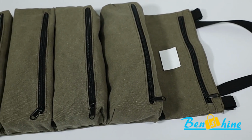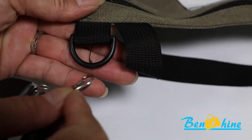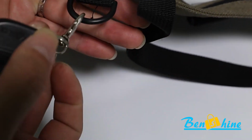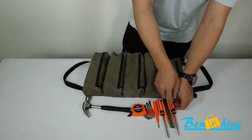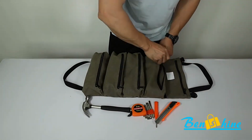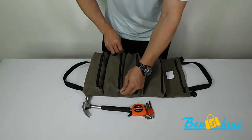For heavy-duty tools, we offer extra thick designs to ensure durability and reliability. Whether you need a compact solution for quick tasks or a large capacity bag for extensive projects, our collection has you covered. Choose the tool bag that works as hard as you do.